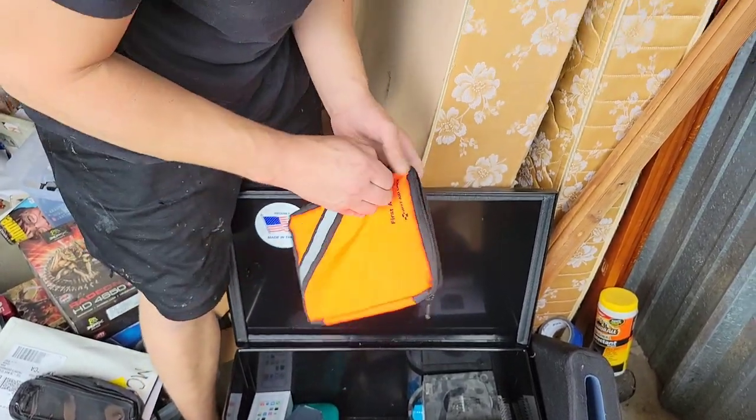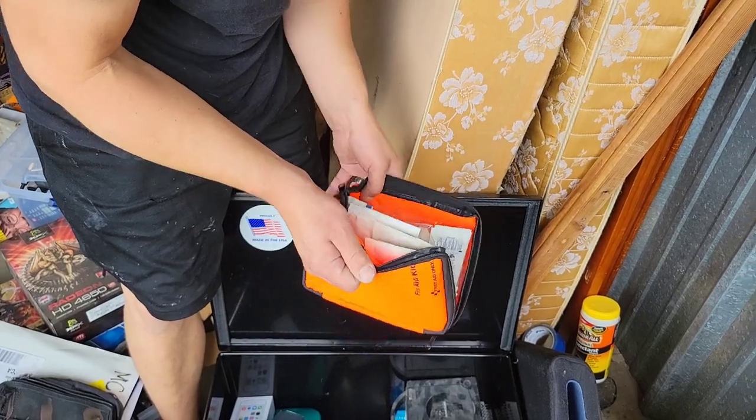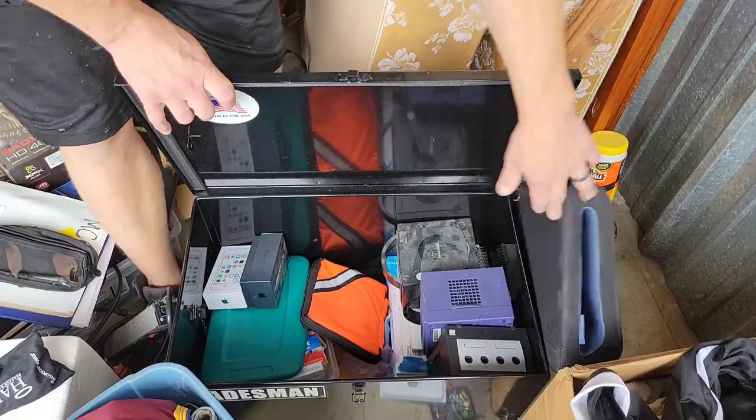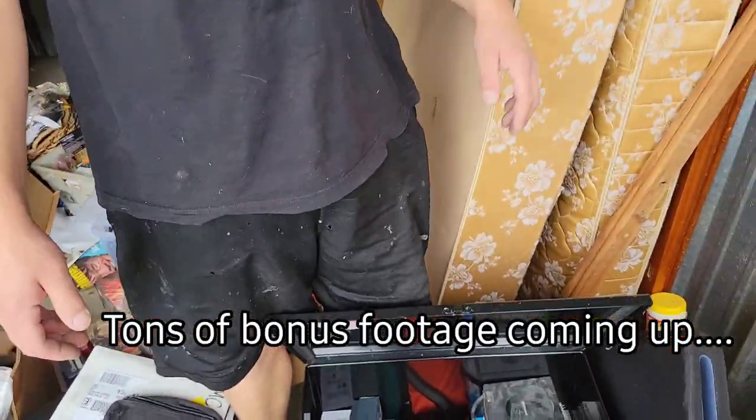So man, three game keys, what are those? $75 apiece? Oh, easily. One, two, three, plus we got joysticks, and man, what an unbelievable unit.